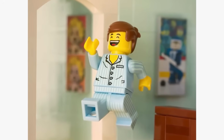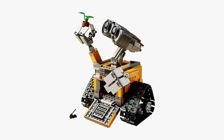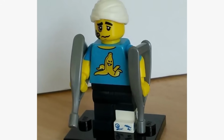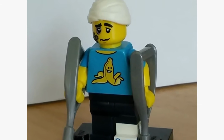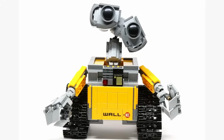Everyone just couldn't wait to build their very own vision of their beloved robot and recreate their favorite scenes from the actual Disney Pixar film. But of course, there was a major issue. When the first initial batch of sets hit the store shelves, fans were left scratching their heads because WALL-E's neck was unstable and caused him to look rather gloomy.